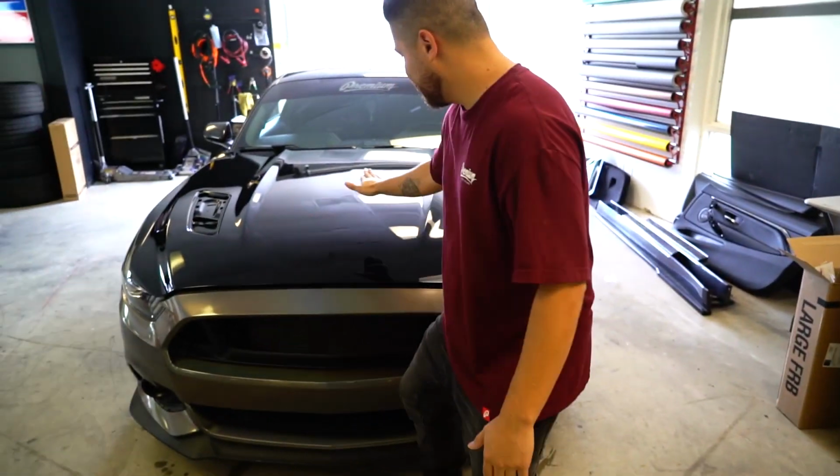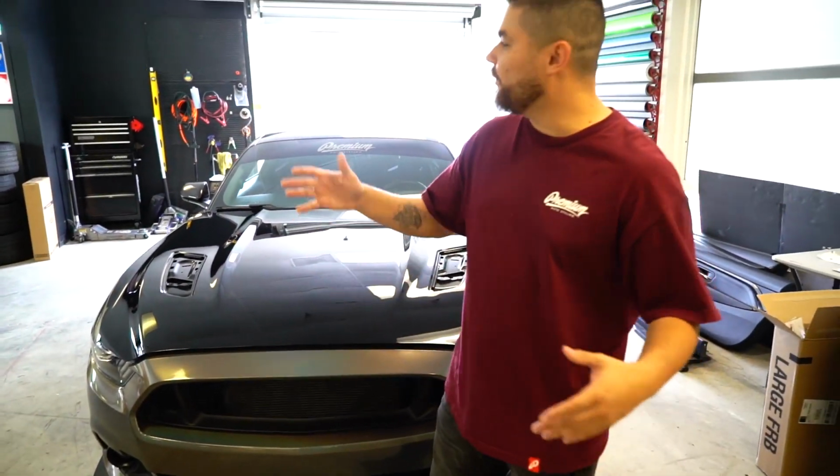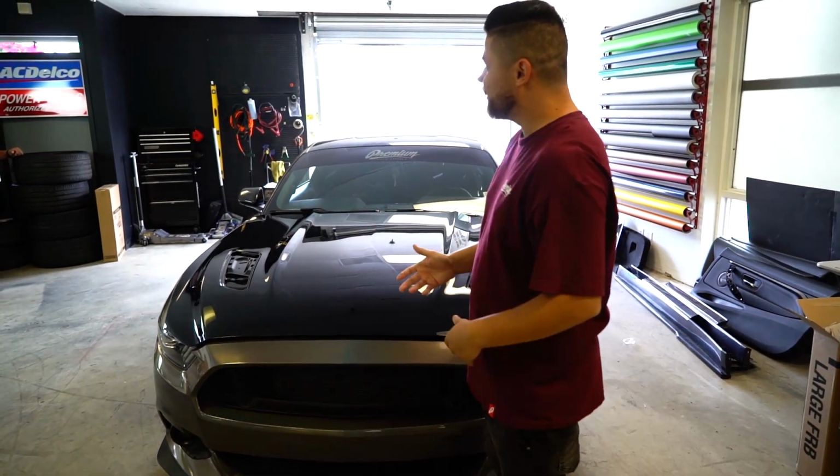If you guys remember, this car had an aftermarket hood on it, and it had a very, very big scoop. What would you call that? What do they call those? Hood scoop. It had a really, really big one. It was a little exaggerated, and the customer had just got it. It was an aftermarket hood.